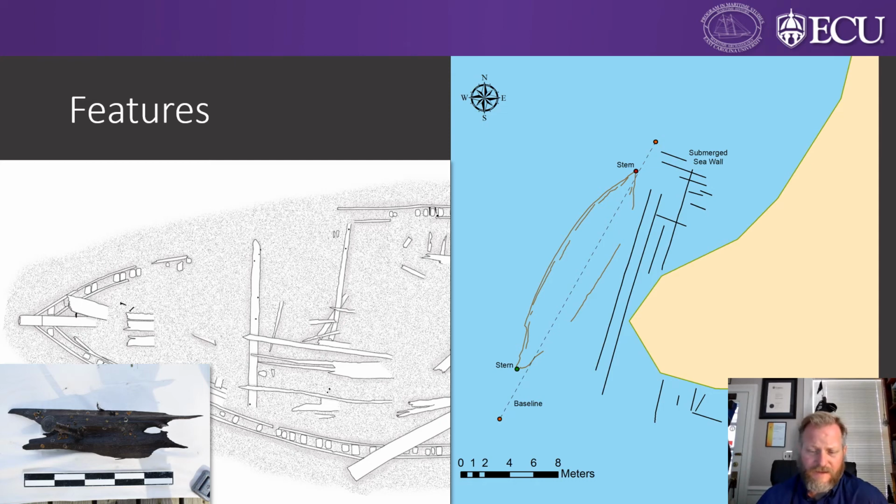One of the indicators that we might find is you can see a transverse timber on the site plan here cutting straight across that doesn't really fit in the construction of the vessel. But when positioned side by side, you can see on the submerged seawall that there is a timber that almost matches perfectly to that. That may be some sort of indication that what we've got is the remains of a gangplank or some other method of connecting that vessel to the seawall, to some sort of wharf structure.